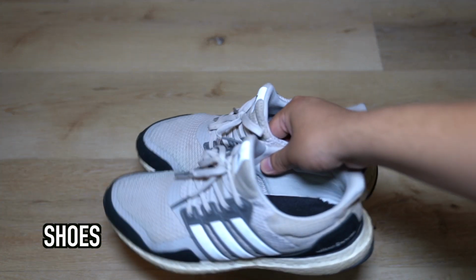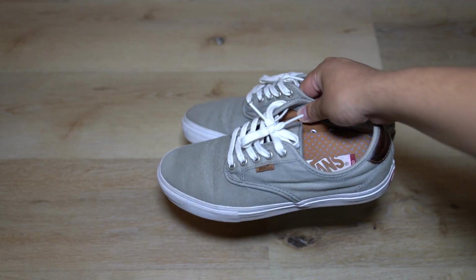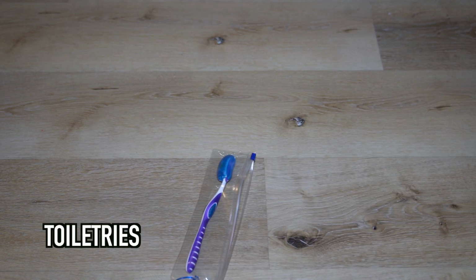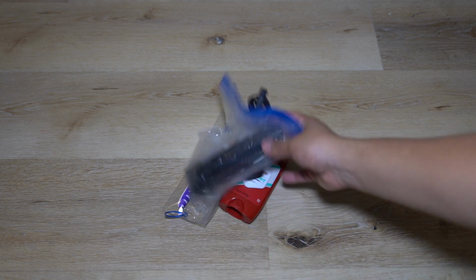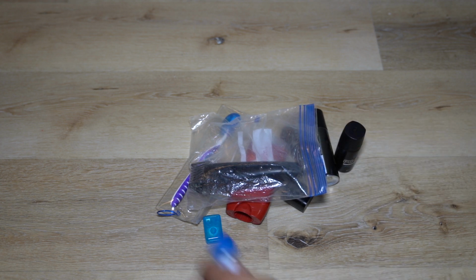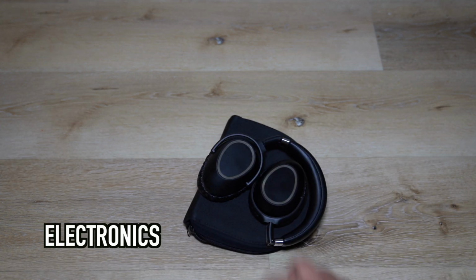These are my shoes, very comfortable shoes if I may say so. And then these are my pair of Vans just in case I'm trying to wear some Vans, I guess. And then these are my underclothes, which is just socks and undies. These are my toiletries, which is my toothbrush, my deodorant, my trimmer, some hairspray, and some body spray, some floss, some eye drops.